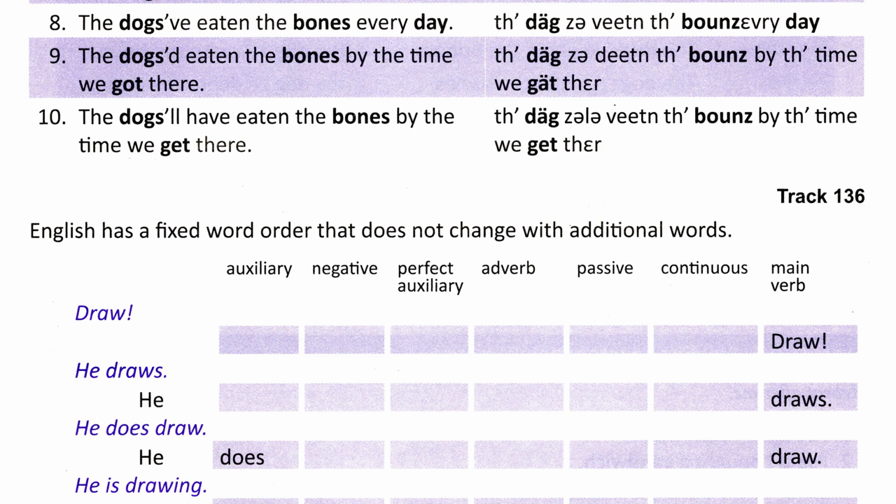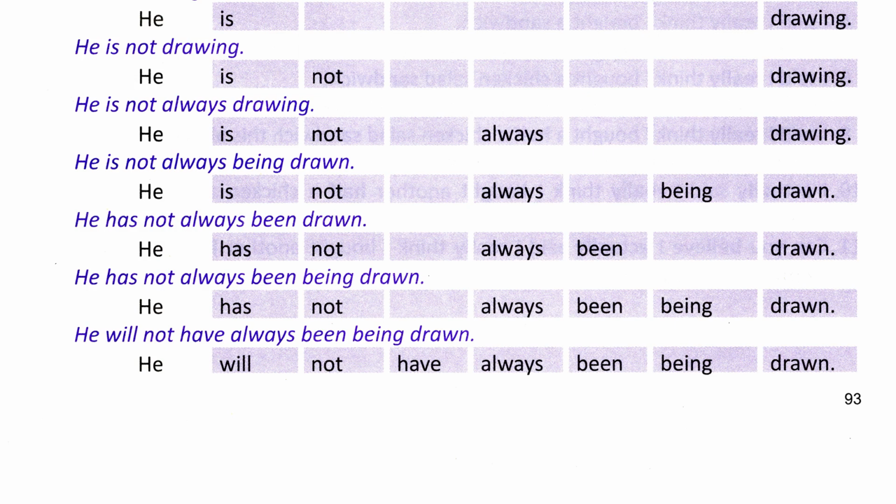English has a fixed word order that doesn't change with additional words. Draw. He draws. He does draw. He is drawing. He is not drawing. He is not always drawing. He is not always being drawn. He has not always been drawn. He has not always been being drawn. He will not always have been being drawn.